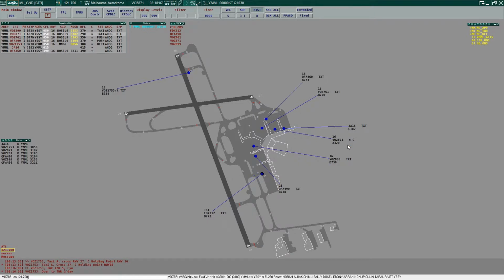Velocity 871, give way to the traffic that'll be taxiing left to right on Alpha. He's a Qantas 737. Traffic on Alpha, 737 left to right.